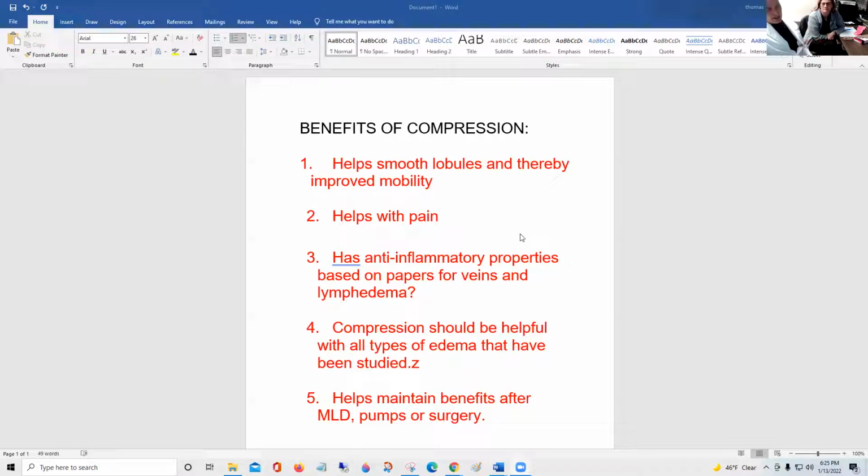Compression has anti-inflammatory properties, and so everything shows that there's less inflammation. That can possibly slow down the progression of things, and compression is helpful for all types of edema that have been studied. And compression helps maintain the benefits after surgery.